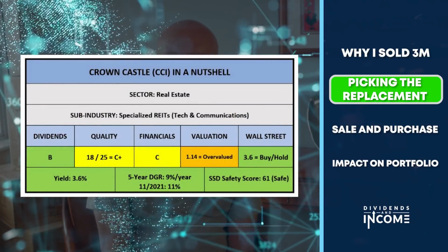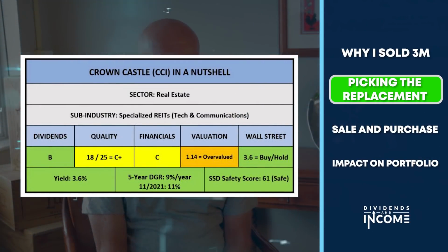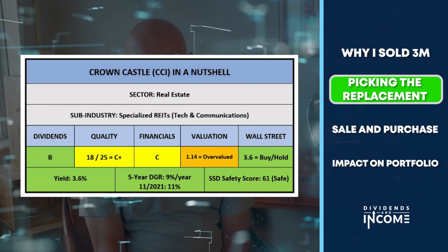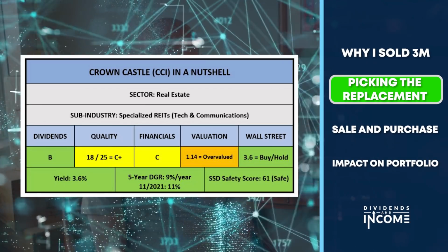Okay, here's Crown Castle in a nutshell. They're in the real estate sector. Specifically, their industry is called specialized REITs, and in this case, the specialty is in technology and communications.